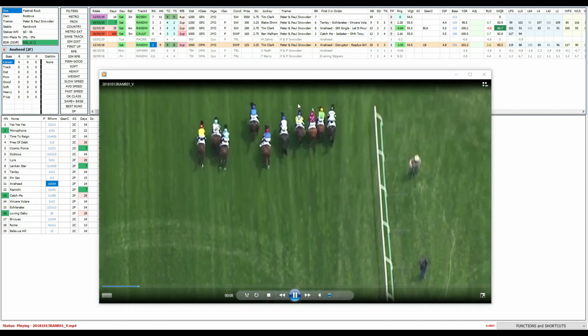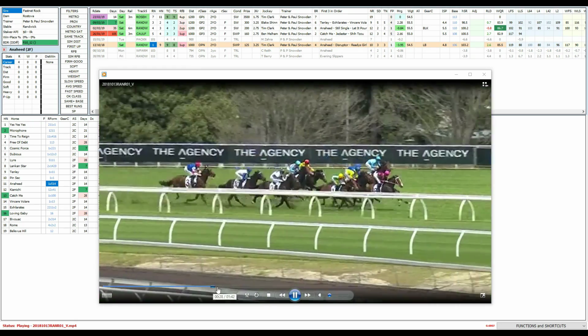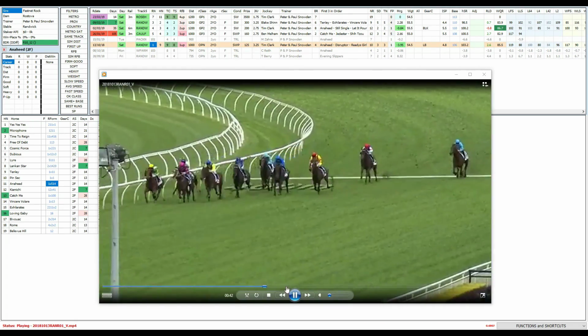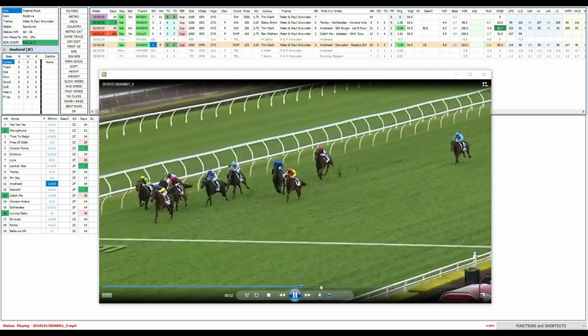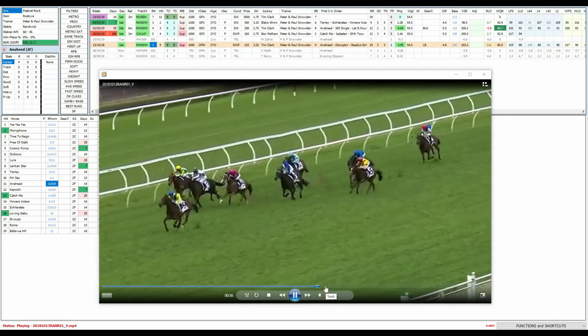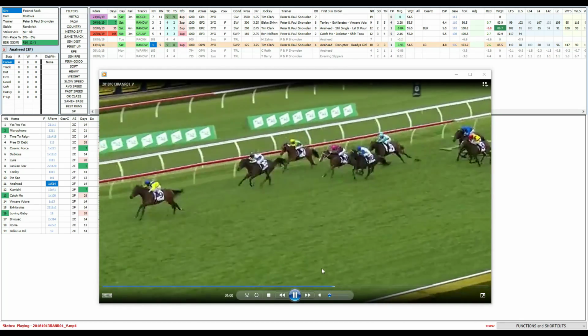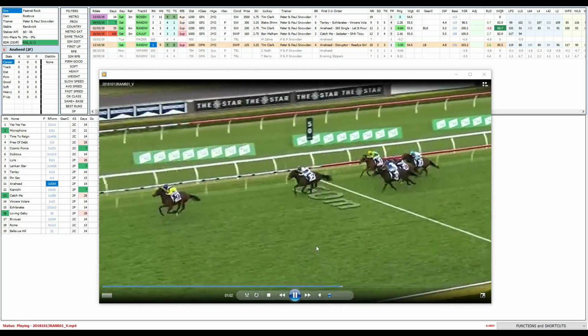You'll see her here in the Sheik's colours. She's got some good early pace. She sits up on the pace naturally in her races. She's got a good turn of foot on soft ground, which is what we saw here on debut, only 1000 metres this day, but she's already proven herself at 1200 since, so she's strong.